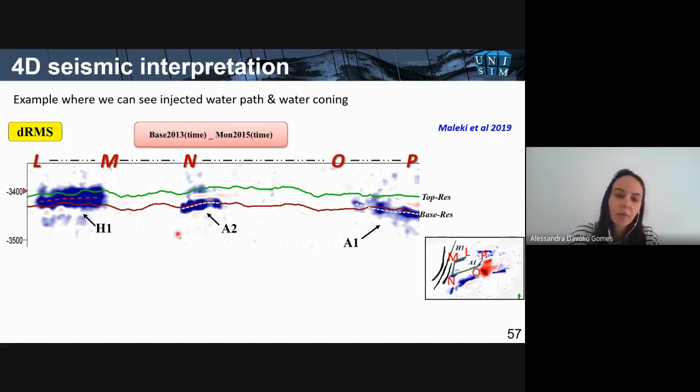So this type of thing we wouldn't be able to explain if we did not have this 4D seismic data. Well, of course, there are some things that can explain it. If you have silent measurements, probably you might be able to explain it as well.